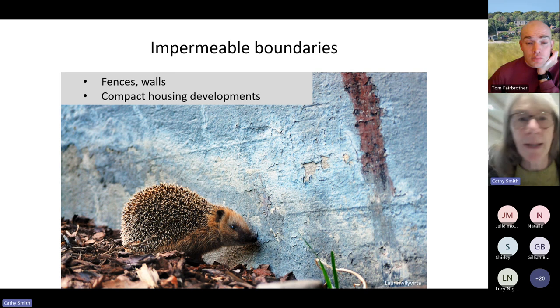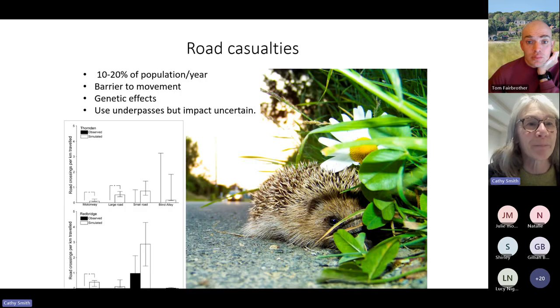And this is coming on to some of the things that perhaps actually we can do something more about. So you want hedgehogs in your garden, the one thing is if you've got a brick wall like this, sadly hedgehogs are not going to be able to get in. They can climb, but you know, a steep wall like this without much grip, it's not going to be easy.